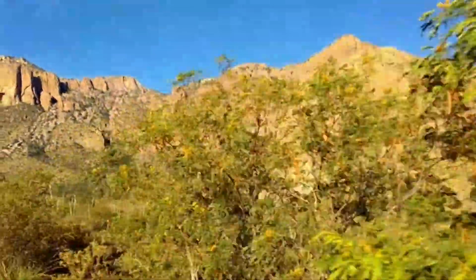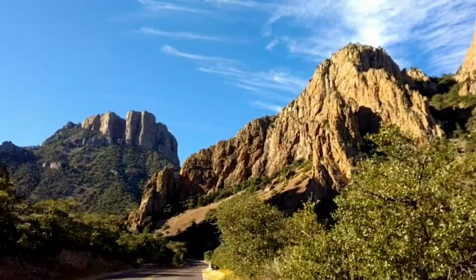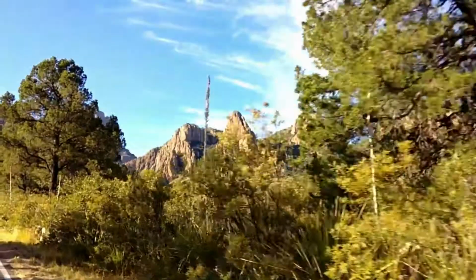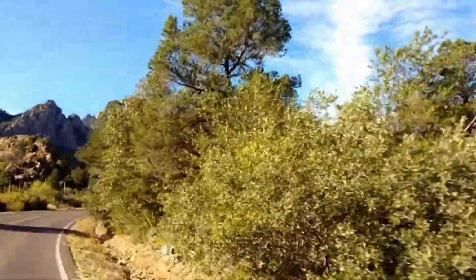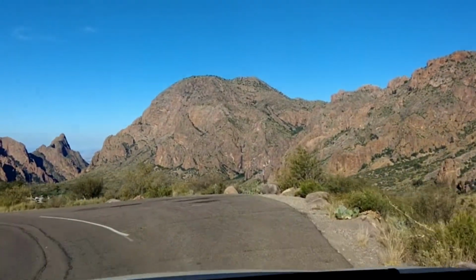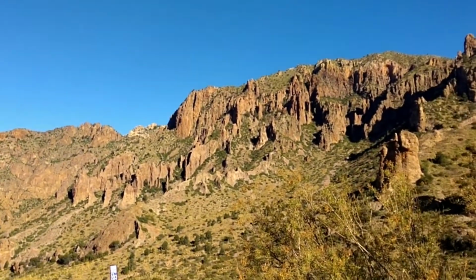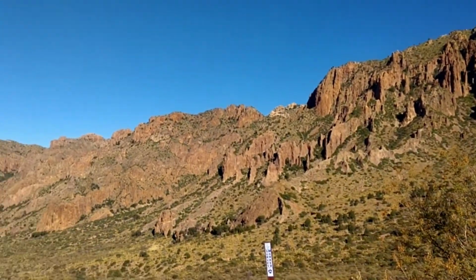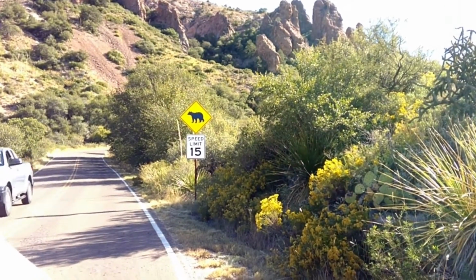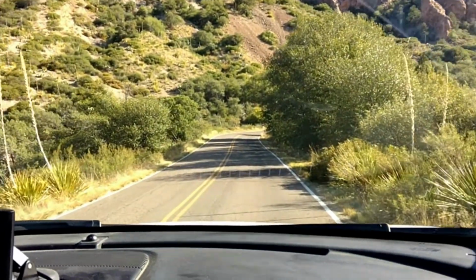Look at this. It does kind of seem like you would see a rock climber. It just looks just like the natural place for it to happen. Oh yeah. I don't see these every day. Now, if we would just see the bear that's supposed to be crossing the road here.